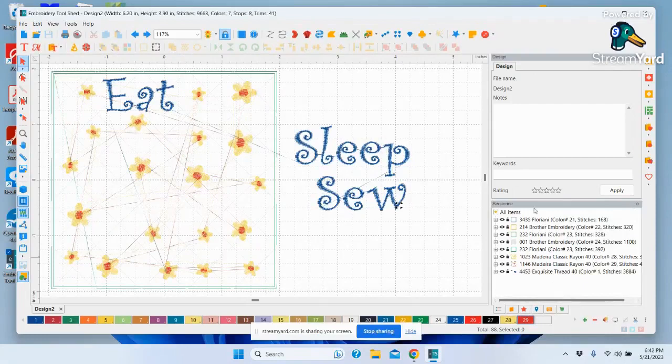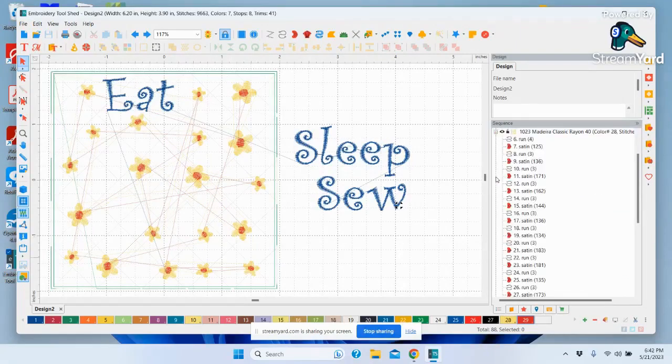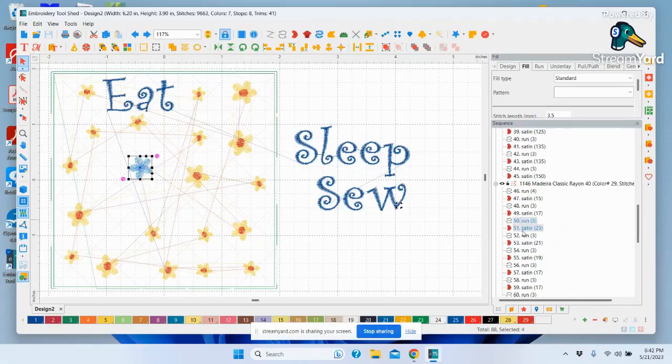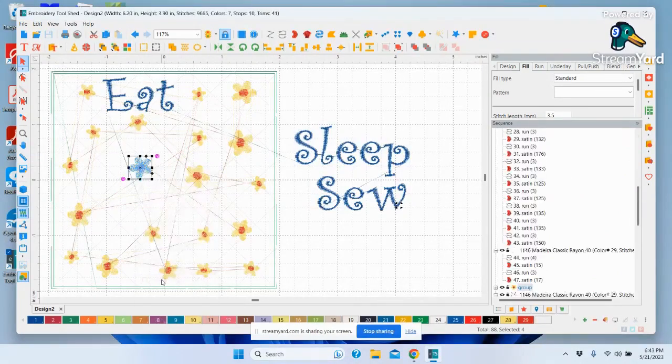So I'm going to use my sequence view to help me. So let's pull this up. I just pulled the sequence view up and we're going to open up those flowers, and I want this flower right here and this flower right here. So let me see if I can get a hold of those. So if you look over here, in my sequence view, see how it says it has a run and a satin? And if I go down further, so did the center. It had a run and a satin. Okay, so now I think I have it all. And I'm going to right click and I'm going to group those together.